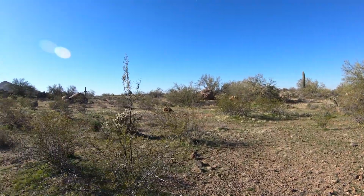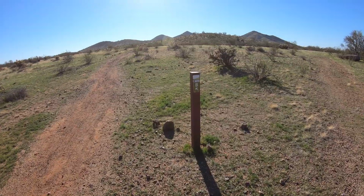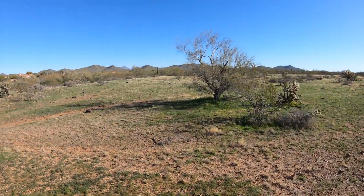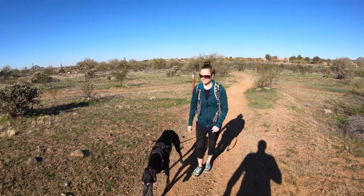This Bobcat Trail is basically a 2-mile out and back trail, so if Blaze was showing any signs of not feeling good or something, we could just turn back around. Looks like this trail is marked pretty well. B for Bobcat. Surprisingly green around here. I didn't realize it was gonna be so green. I thought it'd be more dirt, but I've learned a lot of things thus far in the desert.